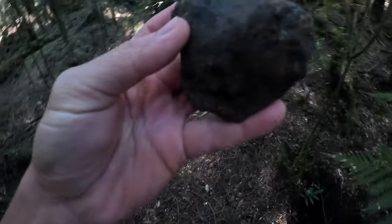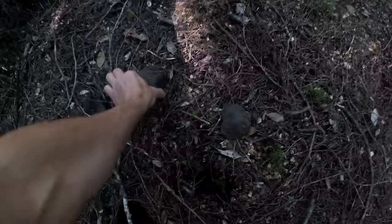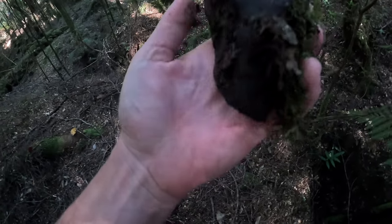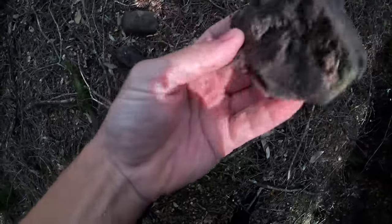It looks a lot softer than ironstone, but maybe it is. I guess it must be. This is normally how the ironstone is. It's really heavy. Solid, hard, smooth, heavy chunks that feel like metal even. But I guess that's just a thin piece.